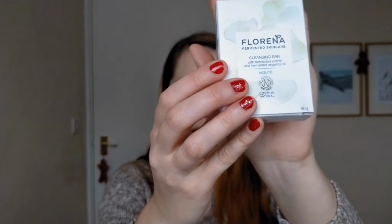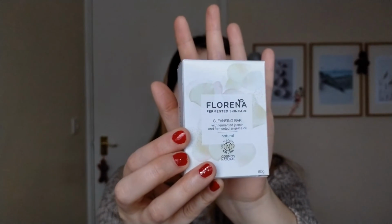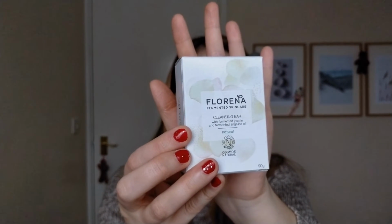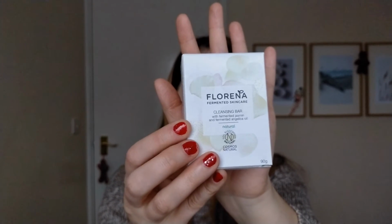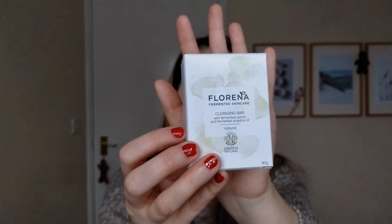And then the last of the freebies is the Florina Fermented Skincare Cleansing Bar. I have picked this one in the past. I think it might have been October, and I really like it. So I'm quite pleased to have another one of these. And then I have yet another one because of the other box, which will probably go in my box for gifts for people or for giveaways. I'll have to decide what I'm doing with it. But I think just one backup is enough for me.